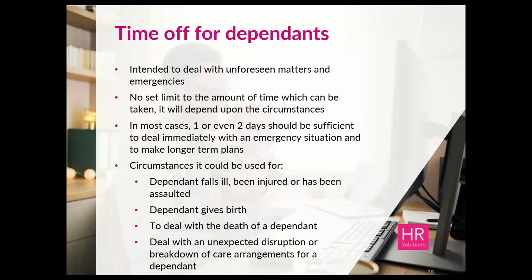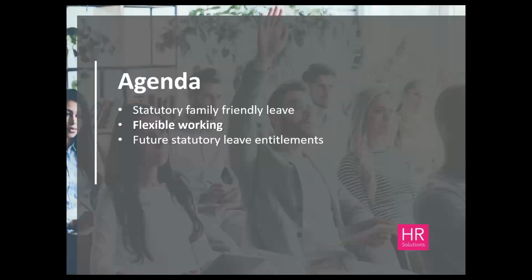So some examples of how the legislation can apply: when a dependent falls ill, where they've been injured or been assaulted, a dependent gives birth, to deal with the death of a dependent, or to deal with an unexpected disruption or breakdown of care arrangements for a dependent. So it is quite tricky, and one that perhaps takes more thought and consideration when you're dealing with those requests.